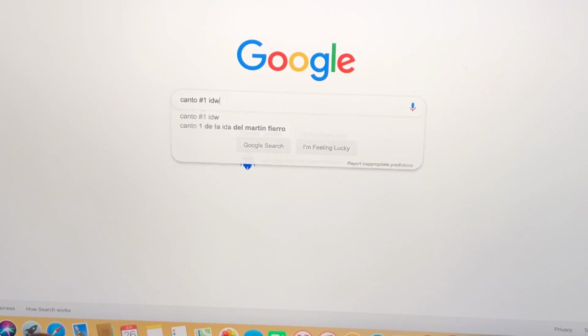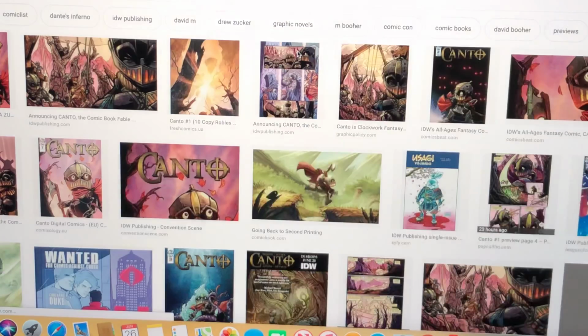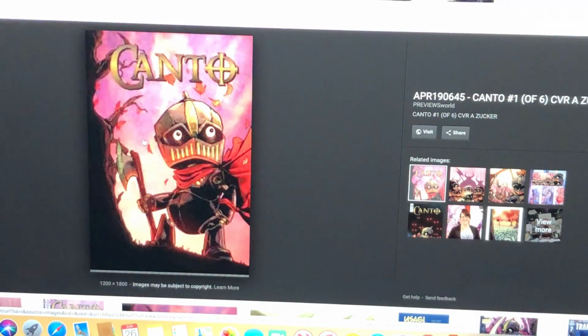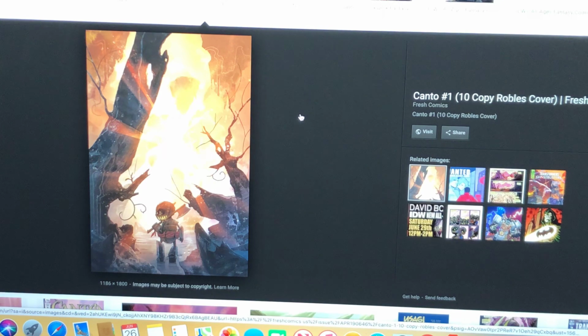And it's Canto, which in my video last Wednesday, I indicated that I thought this book would get pretty hot. There's the A cover. That's going easily for $10 to $15, maybe even $20 on eBay right now. And the one that's really on fire is the 1 in 10 edition, which I highlighted on my video last Wednesday.